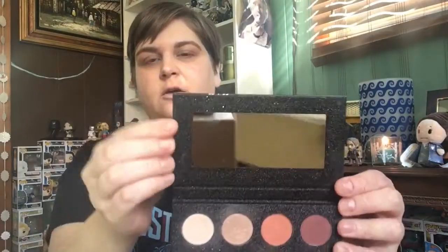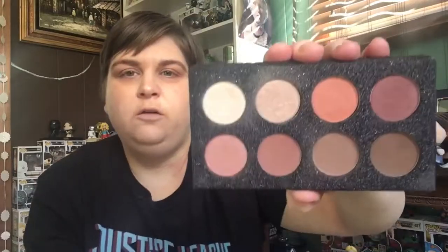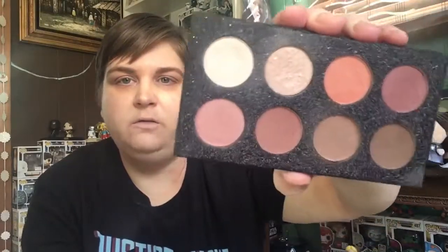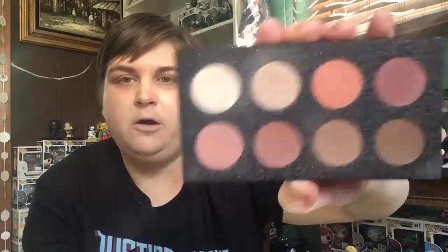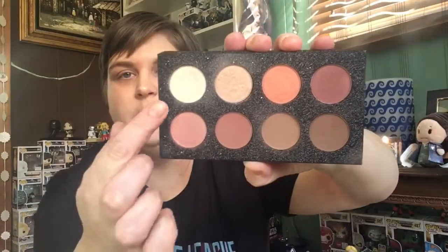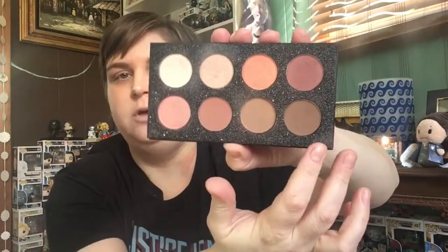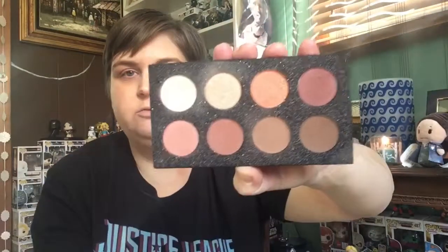And as you can see my setup back there. So I'll just turn this. We'll do it this way. So as you can see, it has a sort of glitter background on the cardboard packaging, and then there are all the shades going from episode 1, 2, 3, 4, all the way to episode 8, which is really nice.